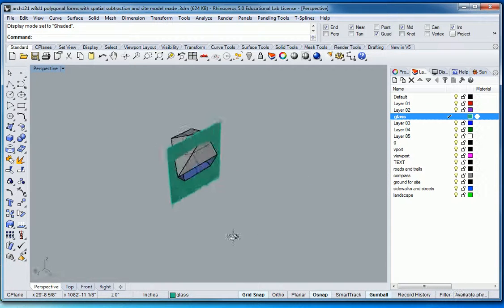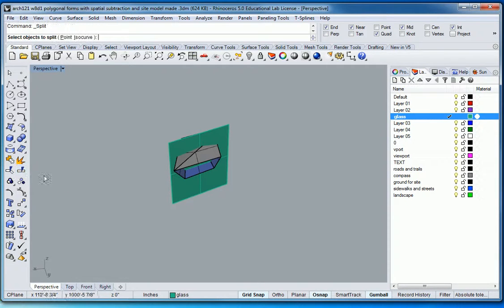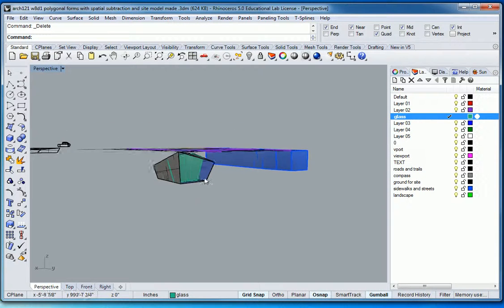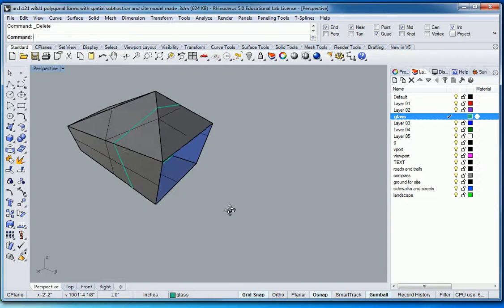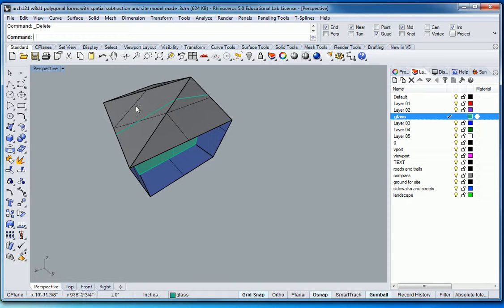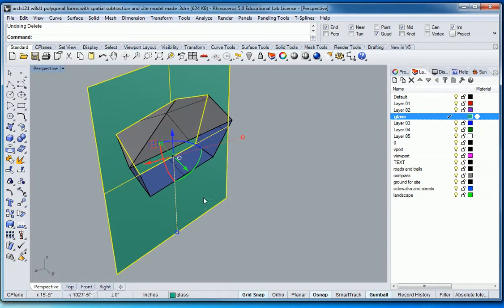Okay, so here goes. I'm going to go ahead and split this by the building. So split that by the building. I can now delete this, and I now have a glass wall inside of there. Okay, so now I'm going to do the same thing. So let me undo that and undo that.